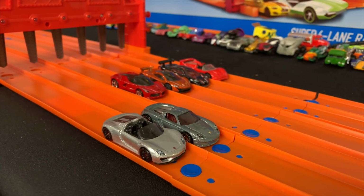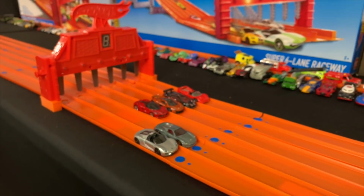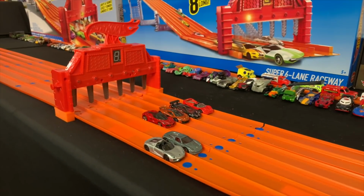Congratulations to Porsche. Let me know in the comments down below which is your favorite car of all of the cars that we're racing today.